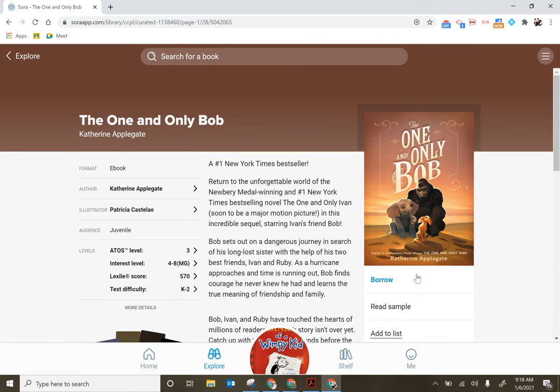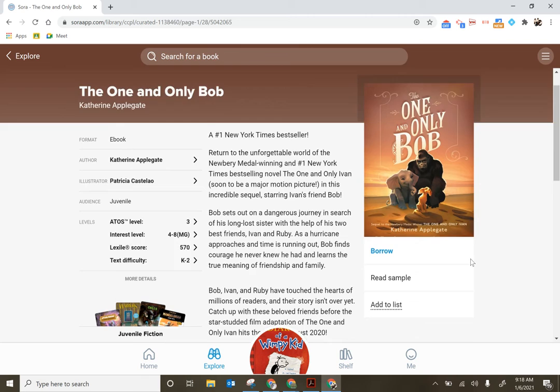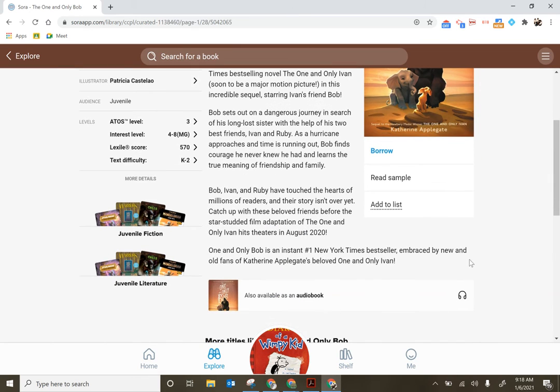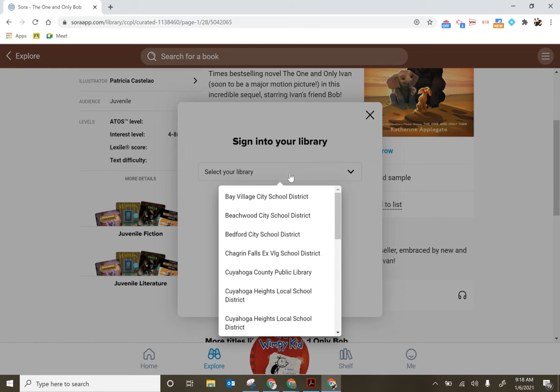I'm going to take a look at The One and Only Bob, a wonderful book by Katherine Applegate. Or at least The One and Only Ivan was a wonderful book. I haven't read this one. And we're going to select borrow. Now, the difference when you borrow from the public library is there's only so many copies available for borrowing. So if you try to borrow a book and it's not available, you may get put on a wait list, just like you would when you go to the public library.